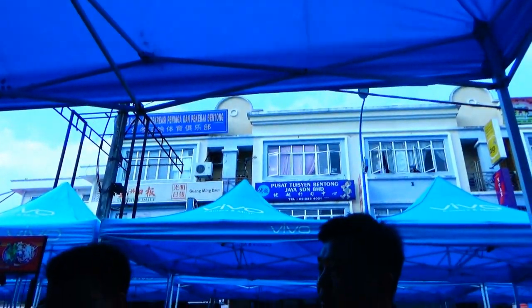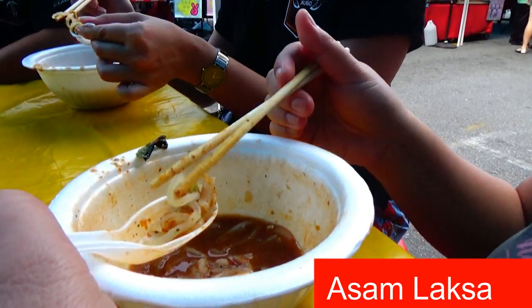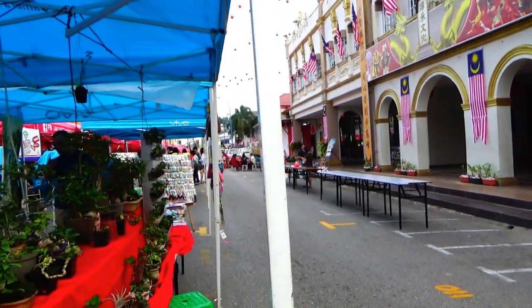Alright, so right now we've stopped under this nice shady tent so my mom can eat some. What's this, mom? Asam laksa. Asam laksa? Wow, that's very nice. Alright, so we're done with the noodles and now we'll just check out some stalls.